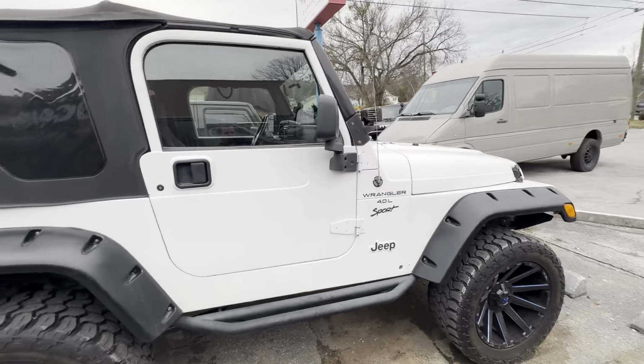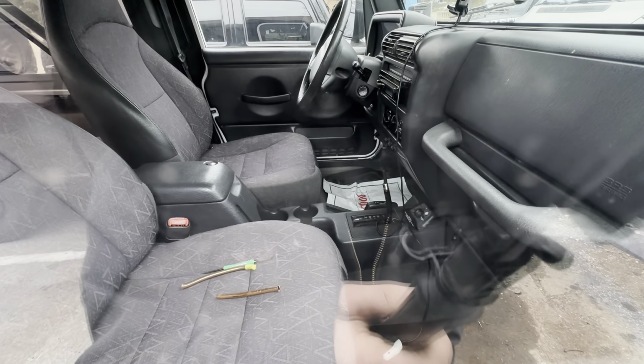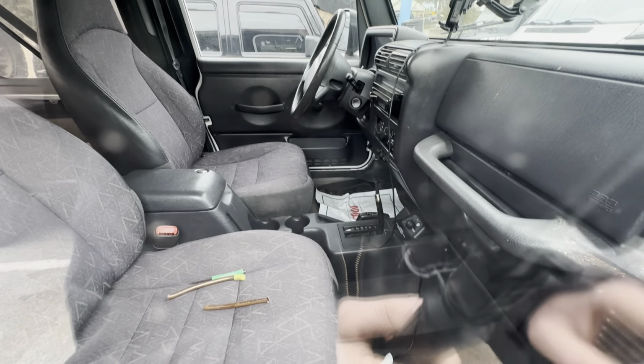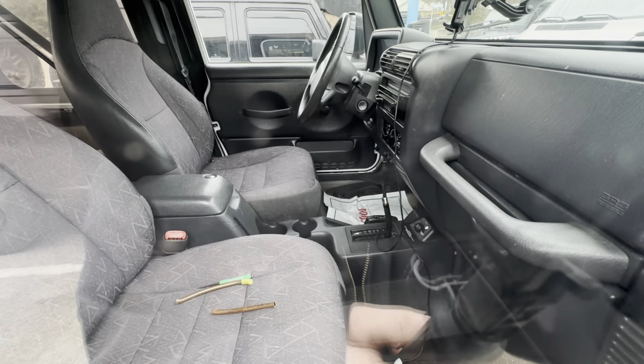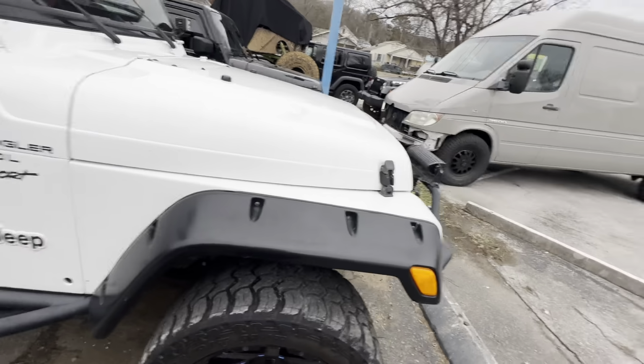We have a TJ in the house. It needs a shifter because the little stupid bead rod, that's the best way I can describe it, on the shifter broke, so he's using a pin right now to push it down to change gears, to put it in drive and stuff. So we're going to figure that out and apply a new ignition cylinder.